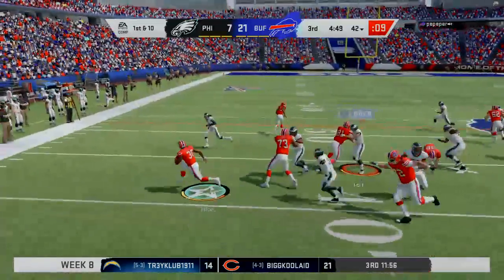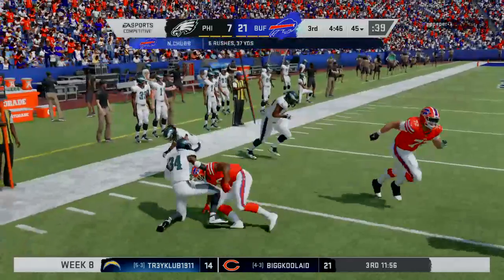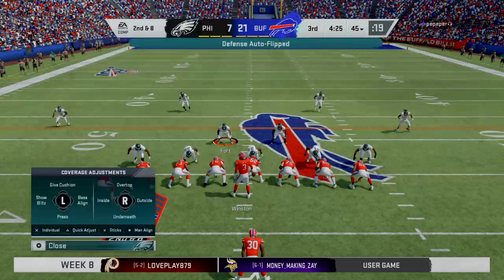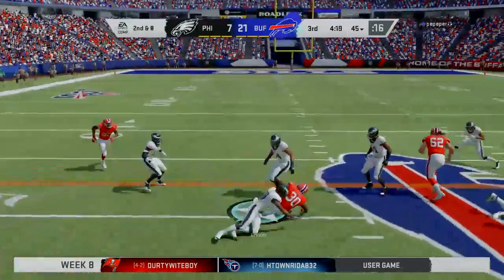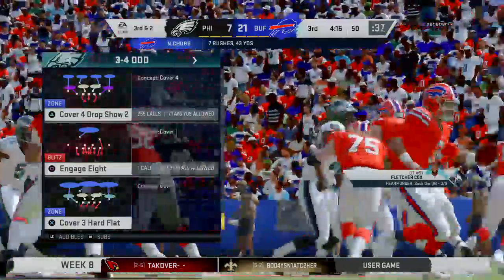A run for Nick Chubb. And he'll take this one up close to about the 45. Defensively, it was Avonte Maddox with a tackle. 2 yards on the pickup. It's 2nd and 8. And again, it's Chubb. And a good pickup there. He gets about 6 up to midfield.